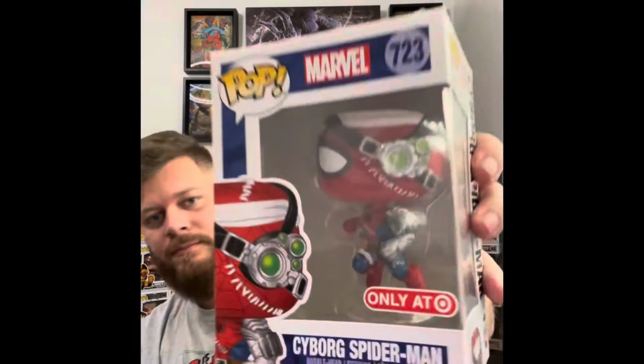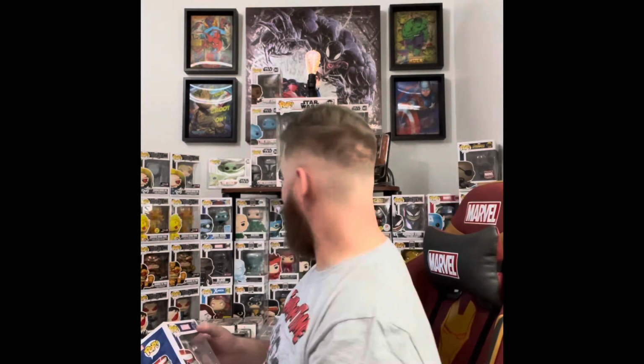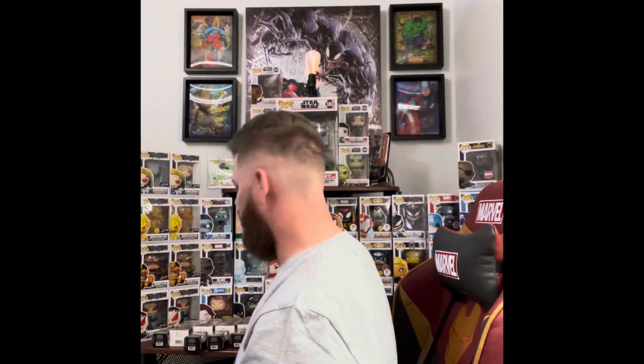He looks really cool. He's got a bionic arm. I don't know if that's a bandana around his head. It looks like one, or it could be a medical gauze tape. But all in all, he's a pretty cool guy. He is also floating in air, so he doesn't touch the ground. So that's pretty cool. He will go with my Spider-Mans. I'll put him right there.